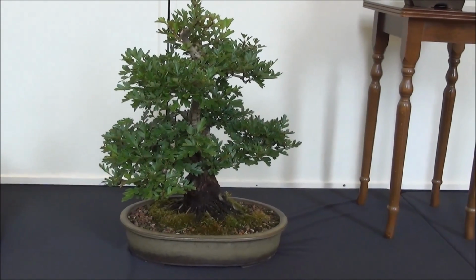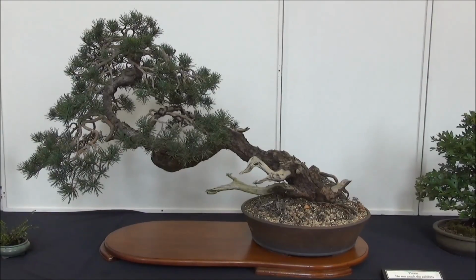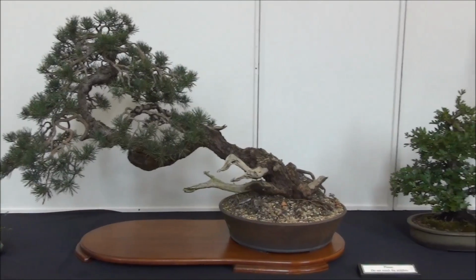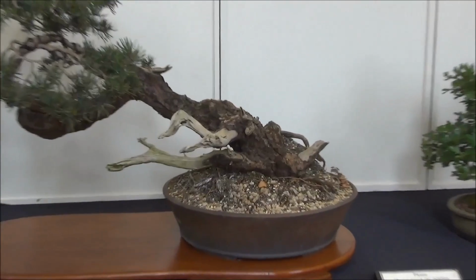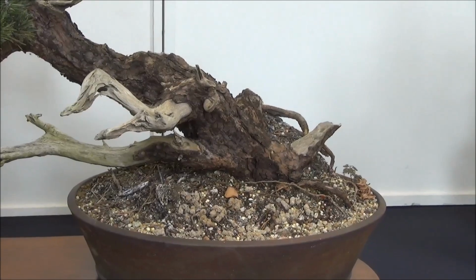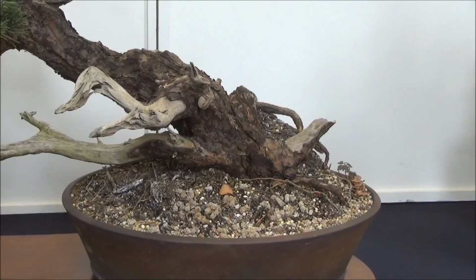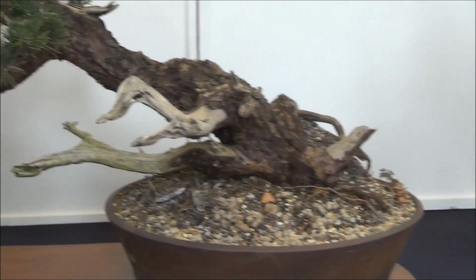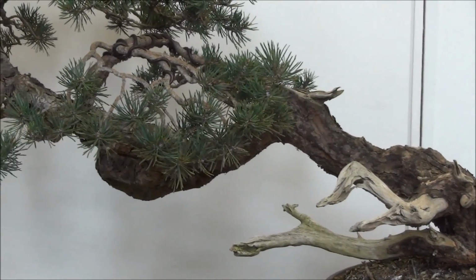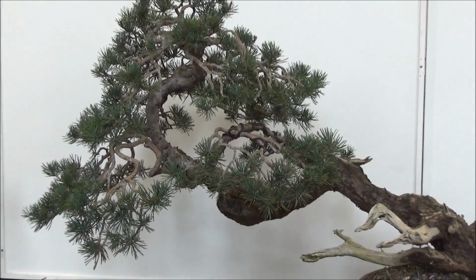This is an oak tree. This next one is a Scots Pine. Definitely collected material. I will zoom in, and there, that's the base of the tree, and a lot of the branches have been jinned which are at the base of the tree, which wouldn't be right if they were left on. And as we travel up the trunk, it has been beautifully styled in a classic triangular shape.